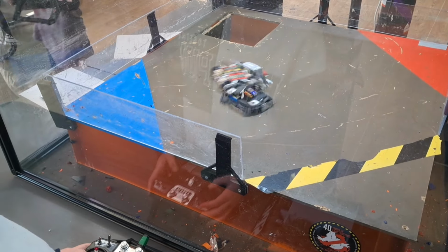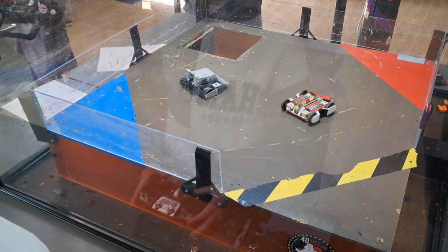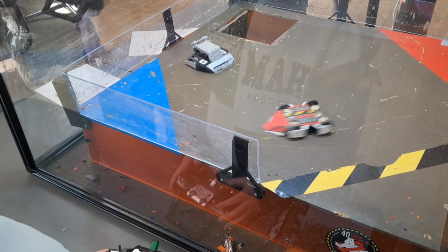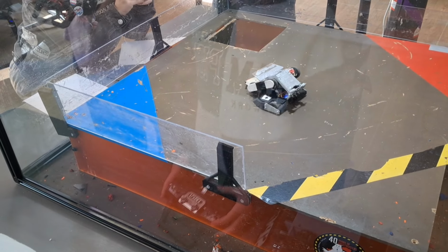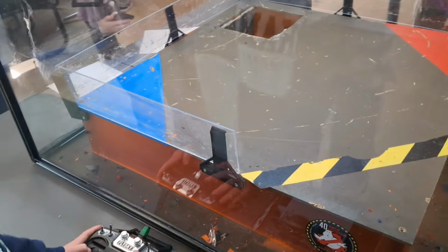Now, I was really trying my best to get underneath and get him over into the pit. We are getting very close to it. But I love the fact that Damage Dealer is self-righting so easily now, compared to last time. Then he gets me here and he jams me in the corner. I try my best to move, and then I lose.